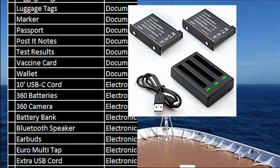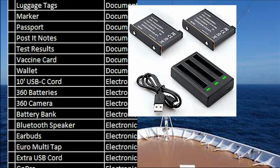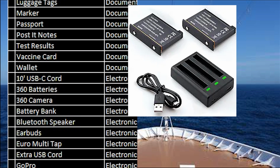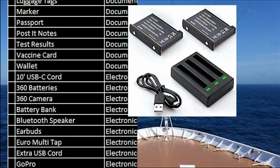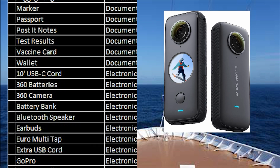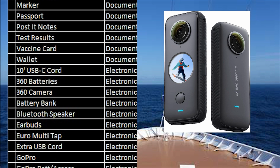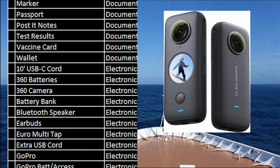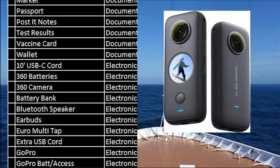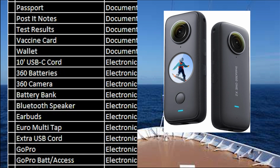360 batteries. So this is my Insta360 camera. It really chews up the batteries. So I have a little battery bank that holds 3 batteries. It can charge 3 at a time, plus the one I have in the camera. 360 camera, that's my Insta360. Absolutely love that camera for taking footage of things, and you don't have to worry about framing. You just hold the camera up and it records whatever it can see. You don't have to worry about whether it is pointed in the right direction or whatever. It just captures everything.